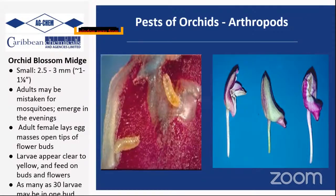You will see the image to the left would be the active midge feeding on the bud itself, and how they get there would be due to the adults, the adult midge, which sometimes emerge in the evenings mainly, and a lot of people might mistake them for mosquitoes when they are flying around in the evening. But the female lays the egg mass on the open tips of the flower buds, and the larvae hatch from the mass and enter the bud and start feeding from the inside out.